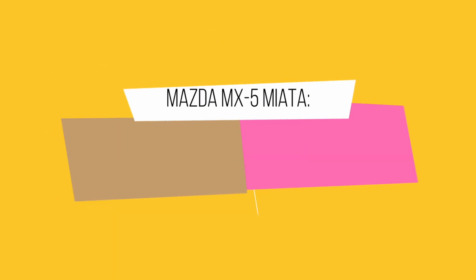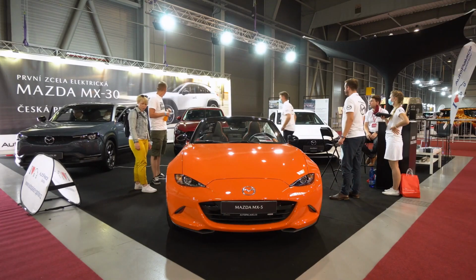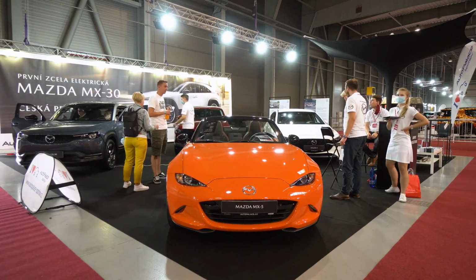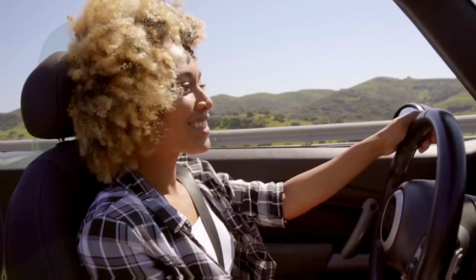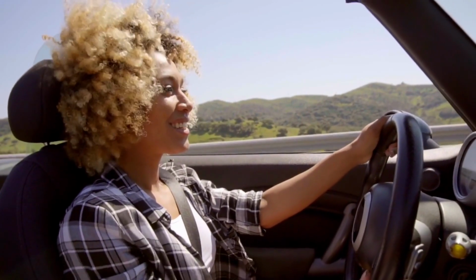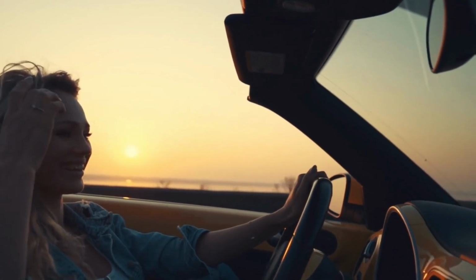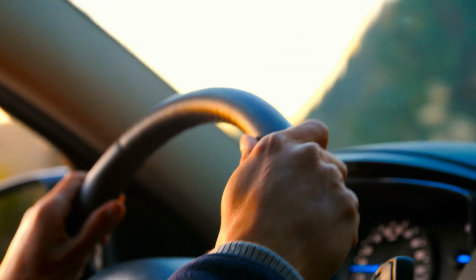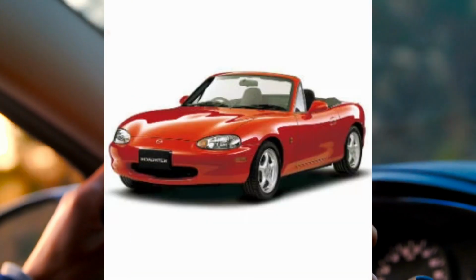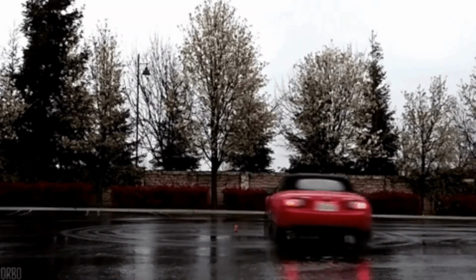Mazda MX-5 Miata. Affordable fun at its best. The Mazda MX-5 Miata. A timeless classic that's affordable, reliable, and downright fun. If you've ever dreamed of wind in your hair and smiles for miles, this roadster is the answer to your automotive dreams. It's like a pocket-sized adventure waiting to unfold. Whether you opt for the NA or the NB generation, you're in for a treat. But let's be real here. The NB generation is where the party's at.